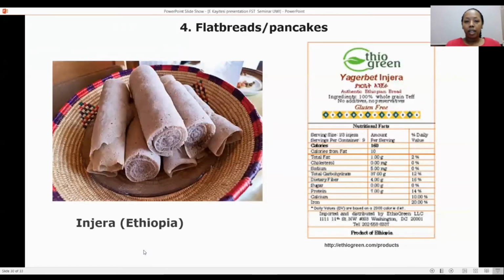And lastly, your flatbreads: injera, an Ethiopian product. Every household in Ethiopia consumes this, and it's available on the market. It was once a traditional ethnic product, but now it's part of the mainstream market. Everyone consumes it. It has a nutrition composition database available. Everything as we know it in the normal mainstream process, it is there. So if it is possible for injera, why is it not possible for another product in a different country?